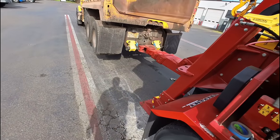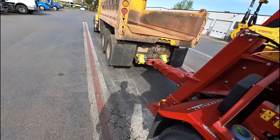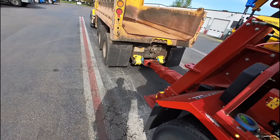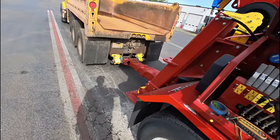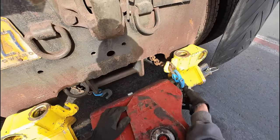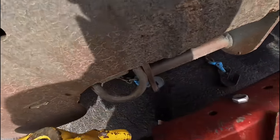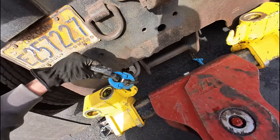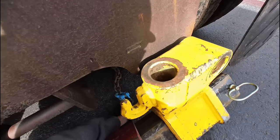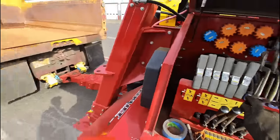So now we can set this thing down. Those chains will loosen up. And we can pop these out of the hooks right here. And then, oh, you know what I totally forgot to do? Completely forgot one very important step. That was dumb. So we're gonna hook it back up. We're gonna lift it back up.